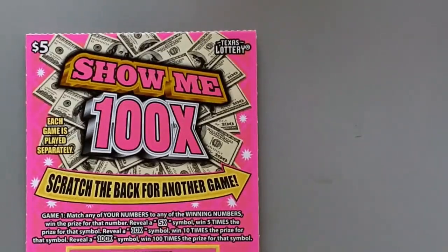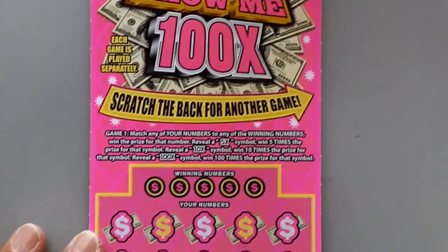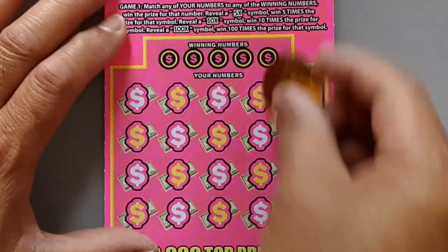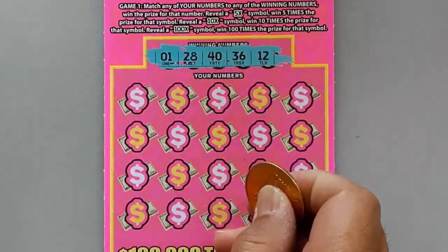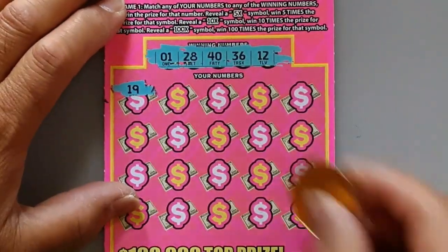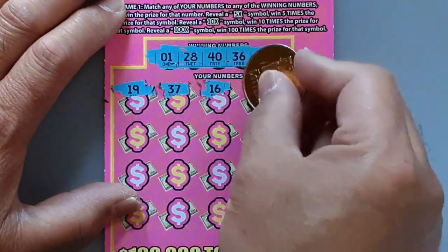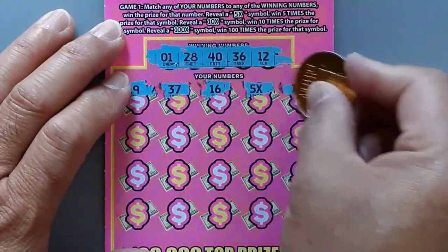Okay, this is our first card today. Show me 100x. Looking for multipliers. Another winner. 16. Oh, 5x. Yes. Okay. 15.